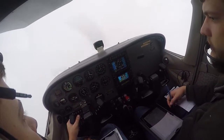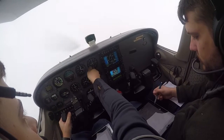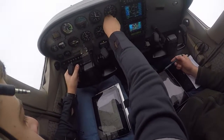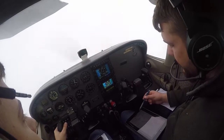Sierra 623 Echo Sierra, Houston approach, roger, verify information Kilo, expect RNAV runway 36 approach and board center 3028. We do have Kilo and we'll expect the 623 Echo Sierra.